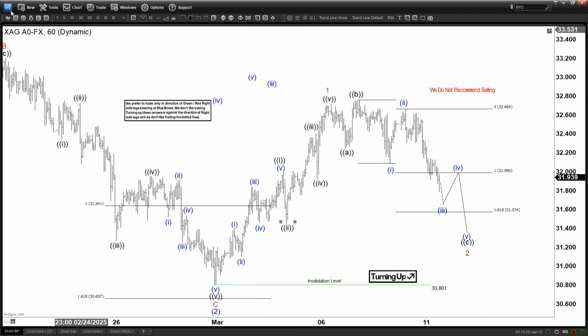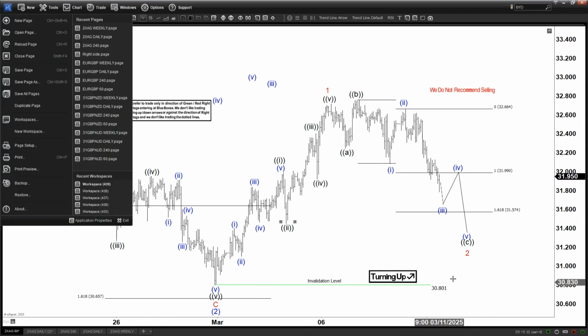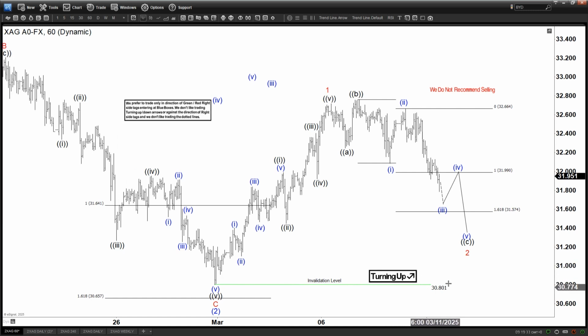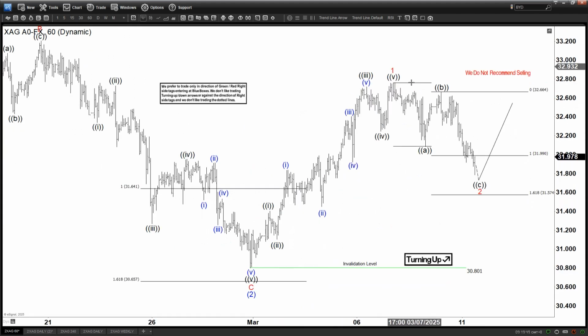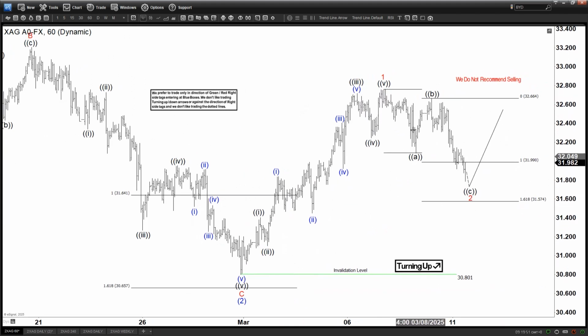So I think 30.8 is the more important level. As long as we stay above it, we can see more upside. This area is a little bit less important, again with the alternate being an expanded flat from here, which can potentially break below 31.57. But if this count is correct, this wave 1 over here and now this ABC, then technically this ABC ideally doesn't break below 31.57, and then we can quickly start to rally in 3 waves at least from where we are. All right, so hopefully that is clear, guys.